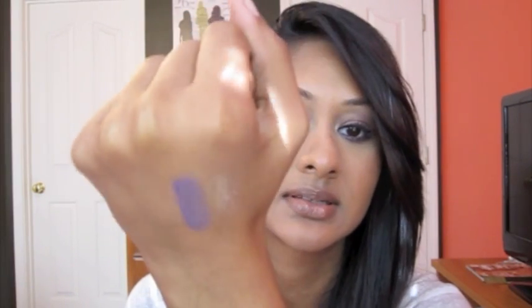Then here is a color called Amethyst. These are full quantity, well, not samples, full quality products, and there's so much. Again, with all loose pigments and loose anything, you never run out of them. Here is Amethyst. So gorgeous. I've got that on my eyes today also.